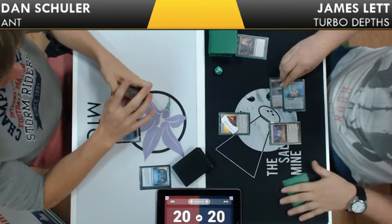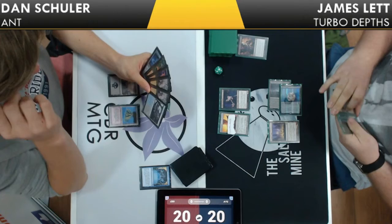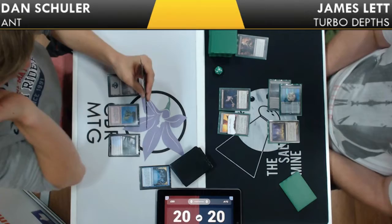Still, there we go. He's got two win cons on the table, with Dan's Thespian's Stage as well. Dan kind of has to snap off one of these Living Tendrils just to stay alive, and then I don't know.